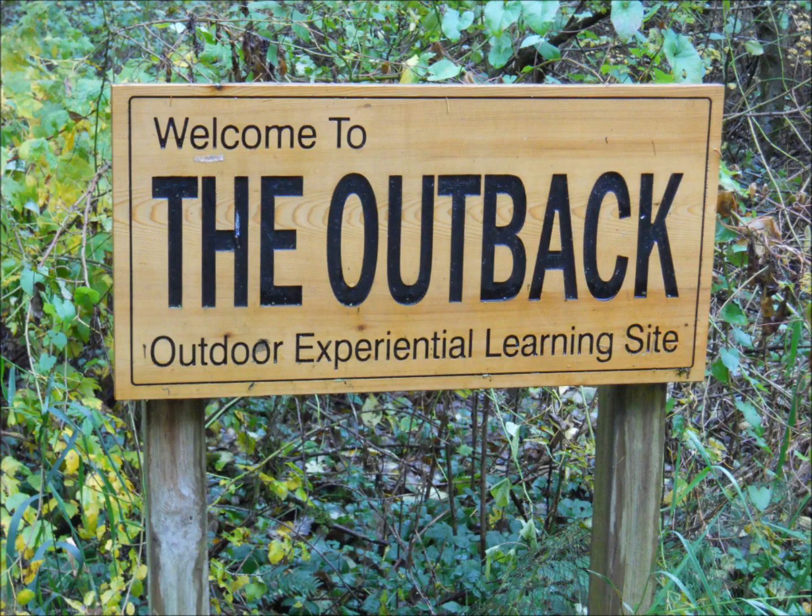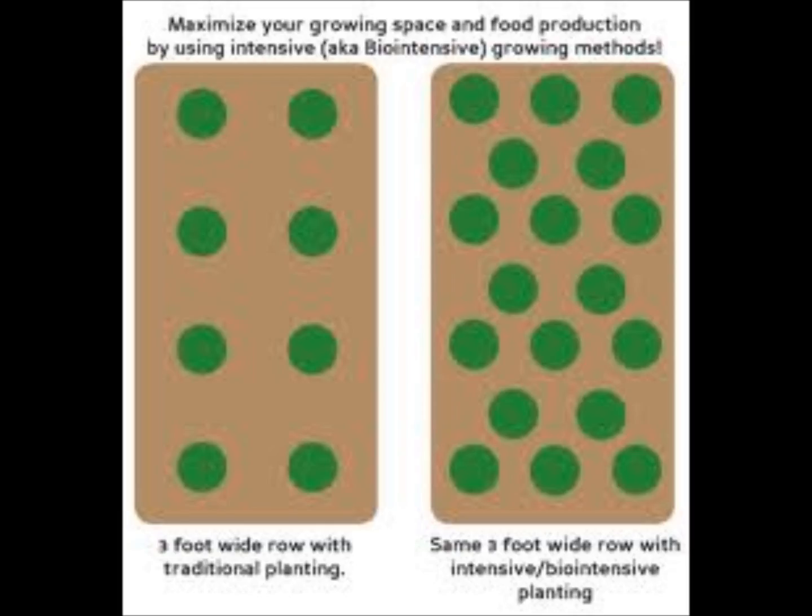For my service learning project, I attended a lead day at the Outback Farm here on campus. They really have a cool setup here at Western. The Outback is a bio-intensive farm growing several different plants close to one another, which has many advantages, such as preserving biodiversity in the area.